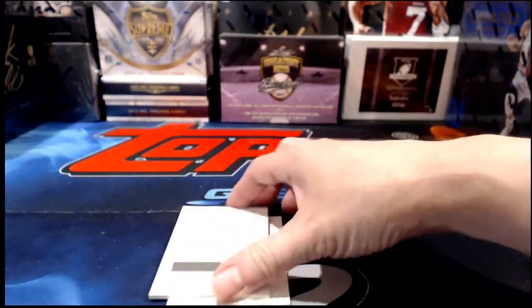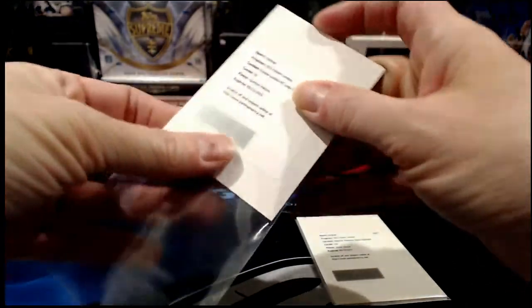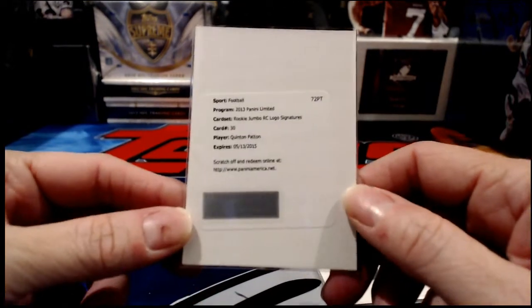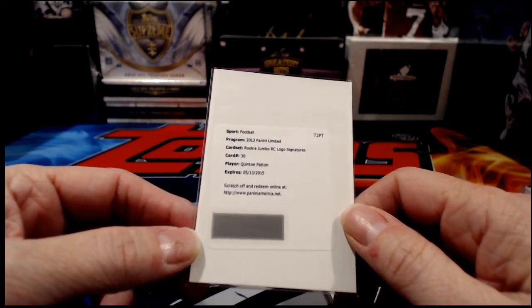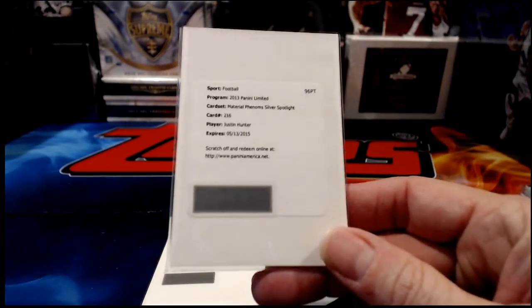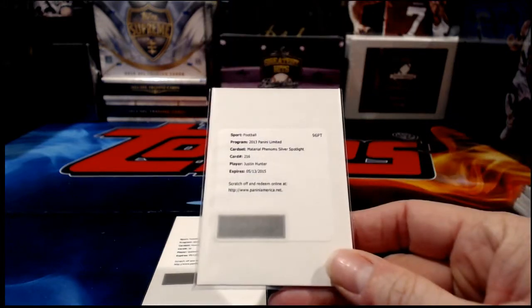Now our redemptions. You might wonder, why am I putting them in a sleeve? It's because I'm going to write on it in a minute. And somebody got really upset about a year or two ago about me writing on the cards. So ever since then, I started writing on sleeves. Okay, first up we have a rookie jumbo logo signature that is for Quentin Patton. I believe that's going to be a 49er, but of course we are going to go to the checklist and check it out. And then Justin Hunter, Material Phenom Silver Spotlight.